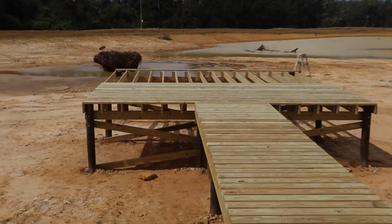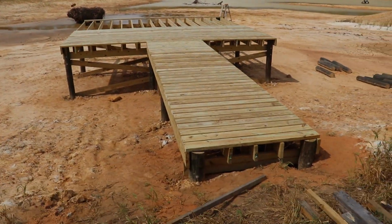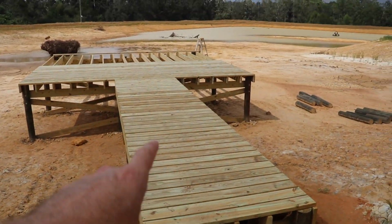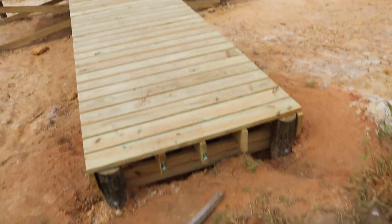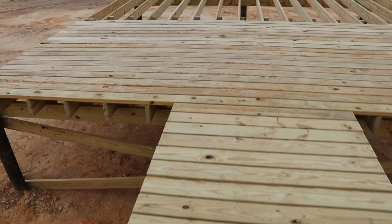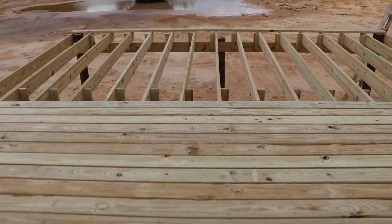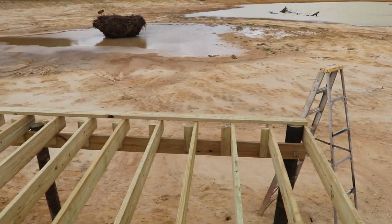He's almost finished. He's been working on it every day that it's not raining. He's got about 1 day left to finish out the very end of it. Let's go ahead and check it out. So we've got a 20-foot walkway right now. We're going to need about an extra 5 feet to bring it all the way in right here. But everything's shaping up and coming along nice. Nice and sturdy.